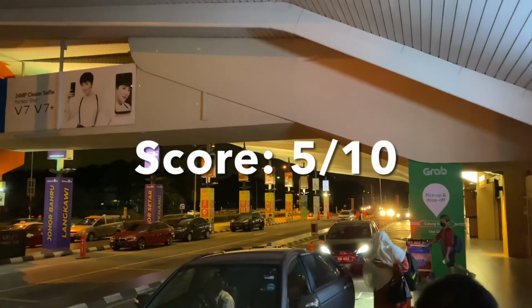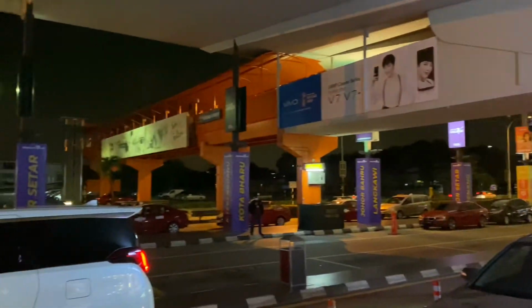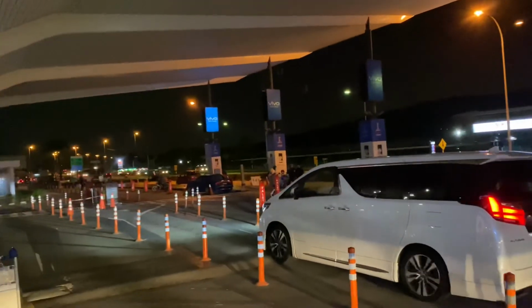That's the end of our journey. Looks like Malindo Air will get a 5 out of 10 for their lack of service, small seats, and a very, very rough landing. Still, the rest of the flight was pretty okay, so they get a mediocre rating.